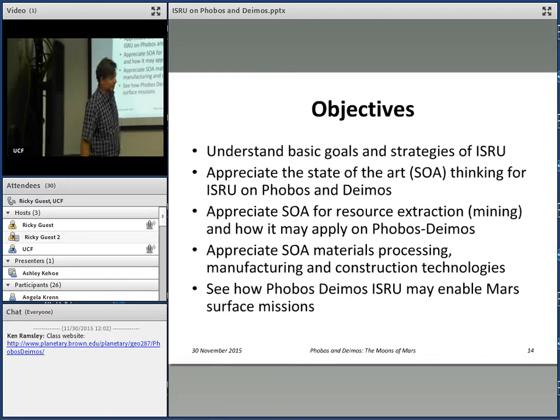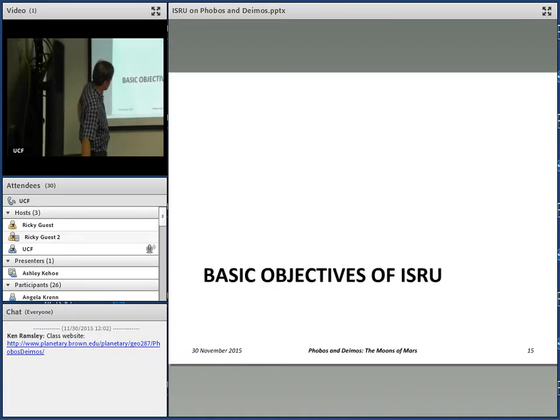It doesn't make a lot of sense to say that, but most of our technology work has been for the moon. And so we're going to talk about how to adapt these technologies for a lower gravity environment. We want to try to appreciate the state-of-the-art for resource extraction and how it may apply to Phobos and Deimos. We want to appreciate materials processing, manufacturing, and construction technologies, and see how Phobos and Deimos ISRU may enable Mars surface missions.